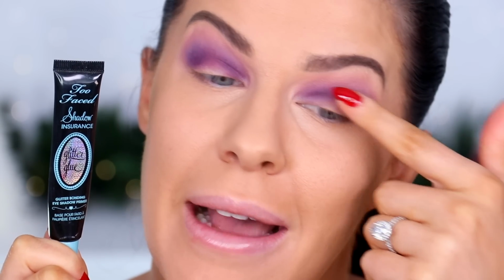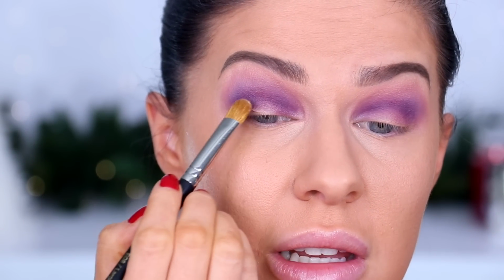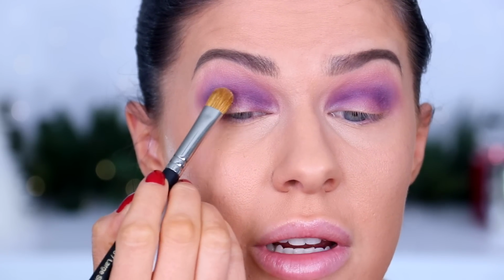So I'm just going to apply a bit of a tacky base because my eyelids are now matte from blending all the eyeshadow. This is the Too Faced Shadow Insurance. You really only need the tiniest bit, but they definitely adhere better if the skin is slightly tacky, much like any shimmery, glittery eyeshadow will.